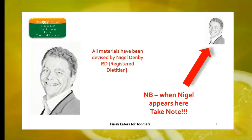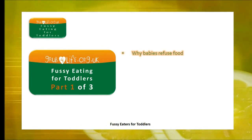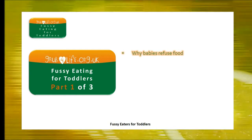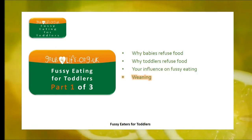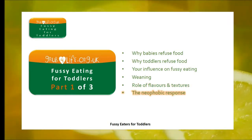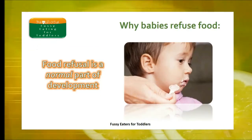Let's get started. This is part 1 of a three-part module looking at dealing with fussy eating. This module will look at why babies refuse food and then why toddlers refuse food. We'll look at your role in dealing with fussy eaters, an explanation of weaning and its effect on later eating patterns, and the roles that flavour and texture play. We're going to look at the science of the neophobic response in a child and all the numbers you'll need to know, 13 to the terrible 3s.